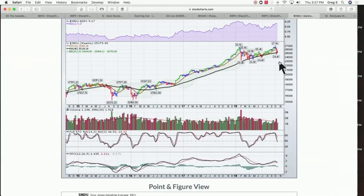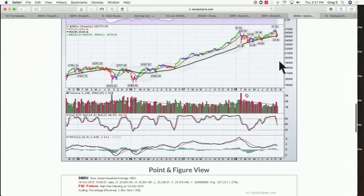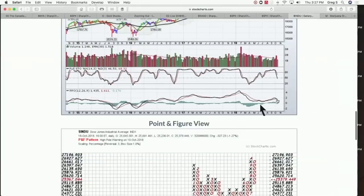So we don't know that that's going to happen. It's just kind of putting it out there. But as our PPO has already given us a lower high and a confirmed signal cross here, assuming the market doesn't go up 1,000 points tomorrow, we'll have a confirmed cross down. And when you get into negative territory on the PPO on a weekly chart, that's just a great place to avoid. There's no real reason to hang out.